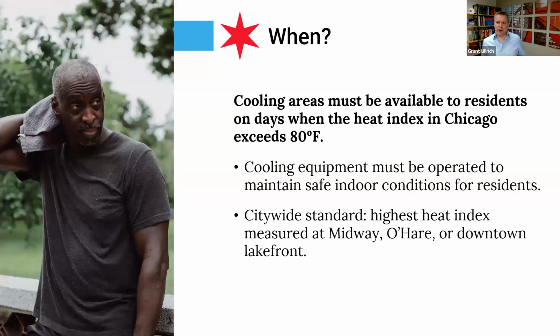And when do cooling center requirements apply? Cooling center requirements apply on any day when the heat index in Chicago, and the ordinance says that's measured at three places, O'Hare, Midway, or there's a measuring station at the downtown lakefront. If any of those locations exceed 80 degrees, the requirement applies throughout the city. This is usually going to be in summer that we have the heat index exceeding 80 degrees, but we actually had our first day that meets this requirement in 2023 was in mid-April. So it can start early and it can extend later into the year. That's what we're seeing with climate change.